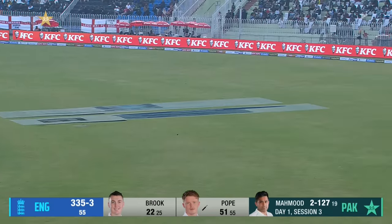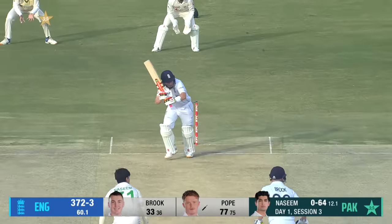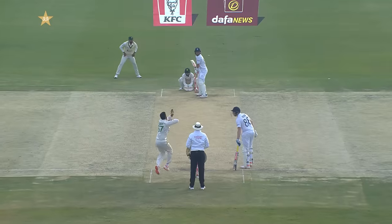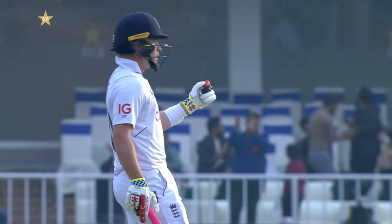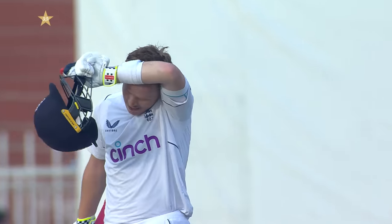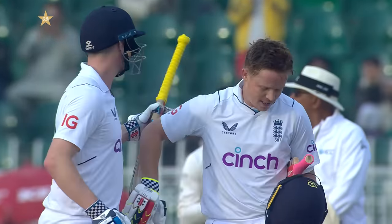Hard sweep, man out there, he's picking it up from the boundary rope. England continue to get boundaries, another 50 partnership. Clipped between mid-wicket and mid-on, that is four more. Beautiful shot from Ollie Pope. Into the leg side, and that's third Test match century for Ollie Pope. He's taken to number three. He's batted beautifully today. Started off slightly tenderly or struggled with the spin, but after that he's been superb.